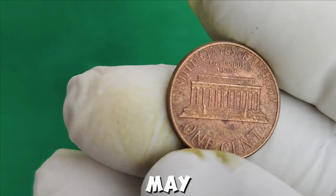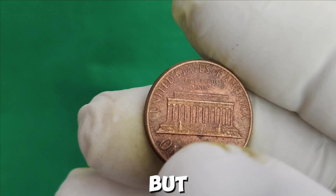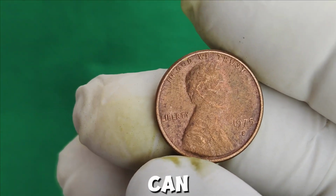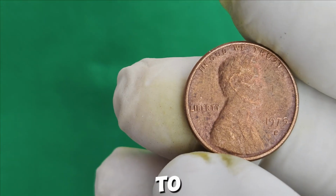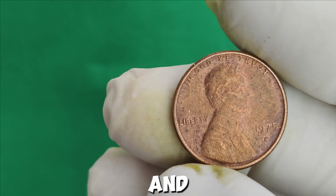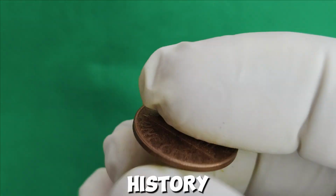These coins may feature doubled lettering, off-center strikes, or even incomplete strikes that are often mistaken for simple wear but are actually rare and extremely valuable defects. As you can see here, some of these coins show significant errors in their design. This is what makes them so desirable to collectors. Errors like this are incredibly rare, and the Ultra Lincoln Penny error is one of the most fascinating and valuable examples in American numismatic history.